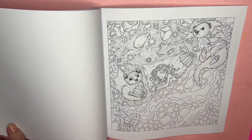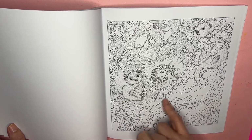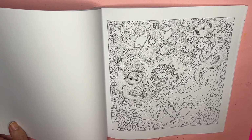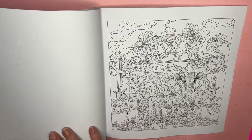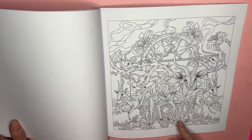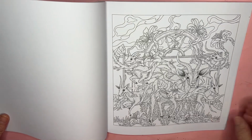These look like bats. Is that a bat? No, I can't tell what that is. And I don't know what this is. If this is water, like a water blanket. I'm going to have to see how some people color these because I'm not sure. We have a bunch of animals kind of jumping through a window, which is kind of neat. These look like rams, I think.